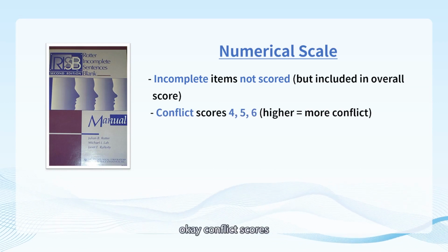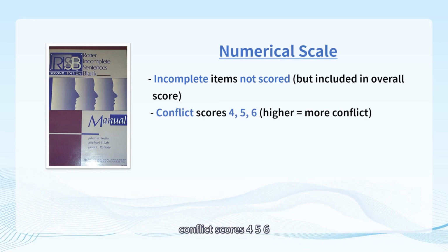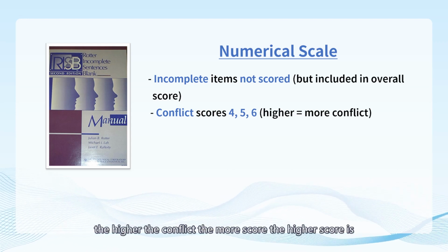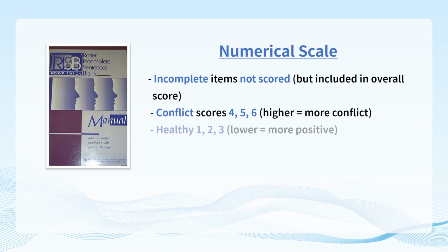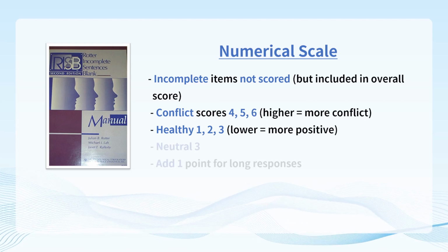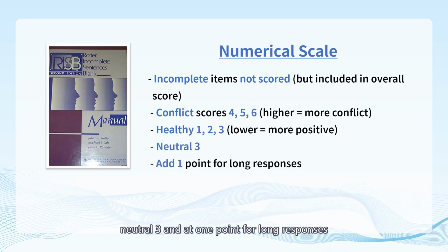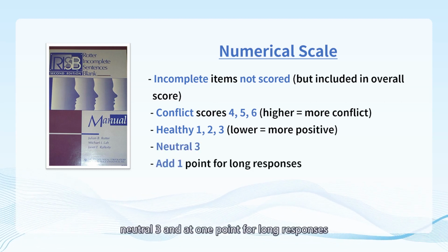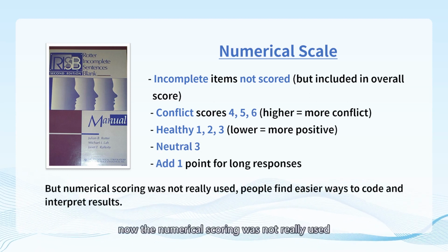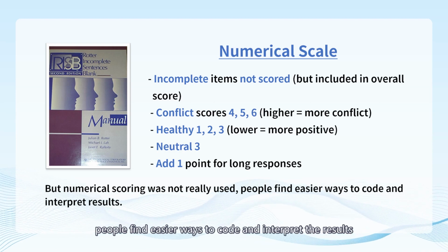Okay, conflict scores are 4, 5, 6. The higher the conflict, the higher the score is. Healthy is 1, 2, 3. The lower score is the more positive. Neutral is 3, and add 1 point for long responses. Now the numerical scoring was not really used. People find easier ways to code and interpret the results.